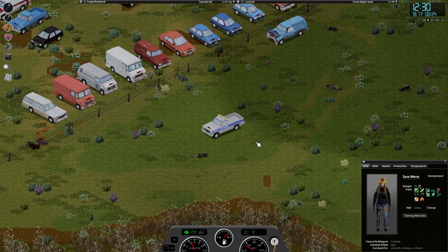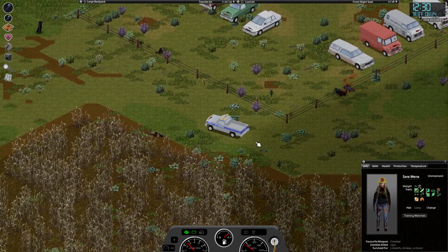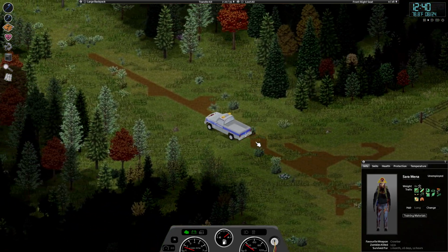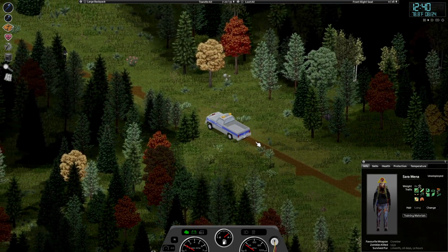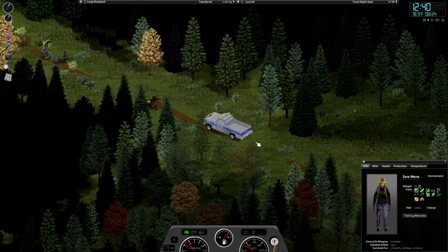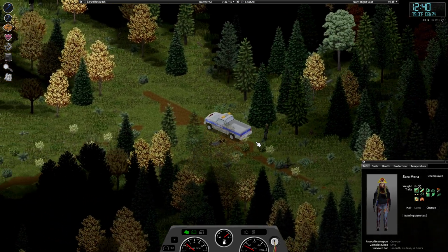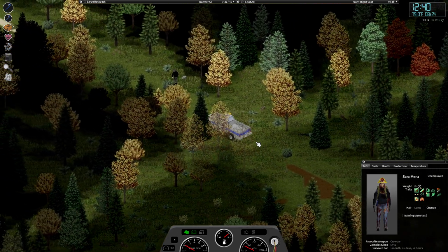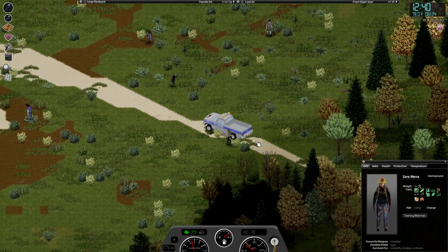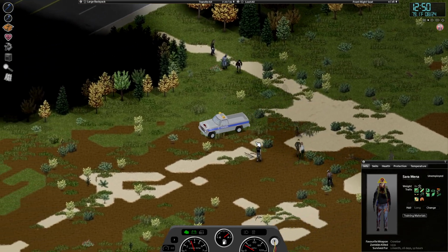I guess we're going to be running around from zombies pretty soon here, if we make it to the VHS store there. Oh, there's a zombie right there. Another one right there. Two zombies on the ground. There's three right here. There's like four zombies right there on the road.